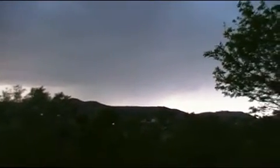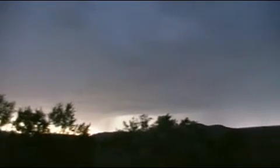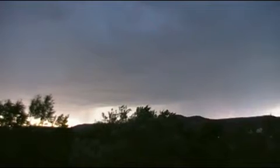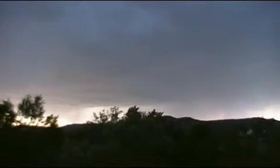Do you mean for video or for pictures? Pictures, but it's not going to pick up anything. It's too light. That's what I'm thinking. I mean, by all means, go and get your camera to do a little bit of video, because you're going to get some nice CGs coming out of that base, hitting the hills.